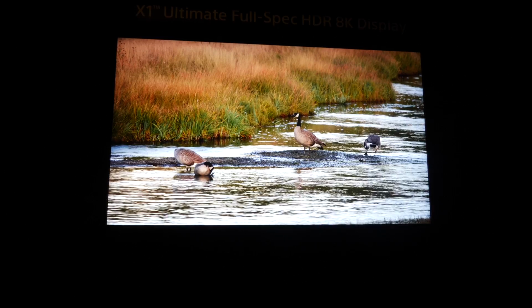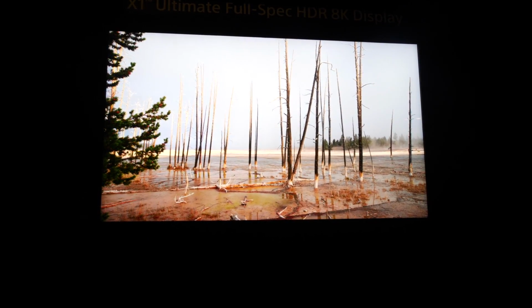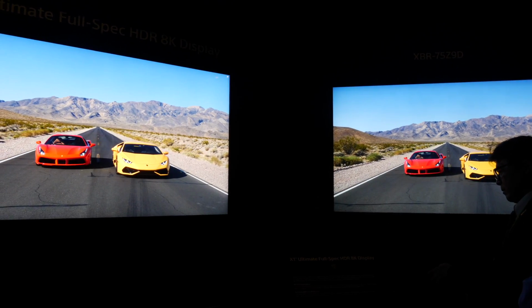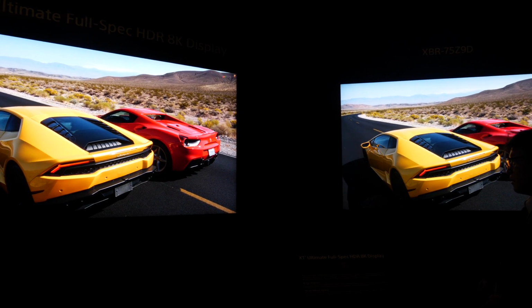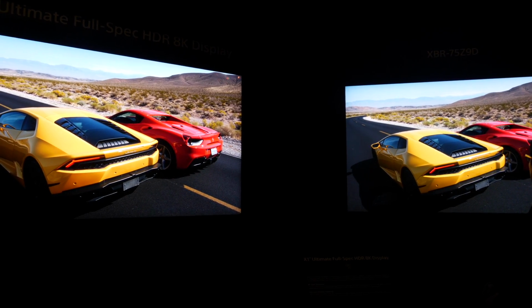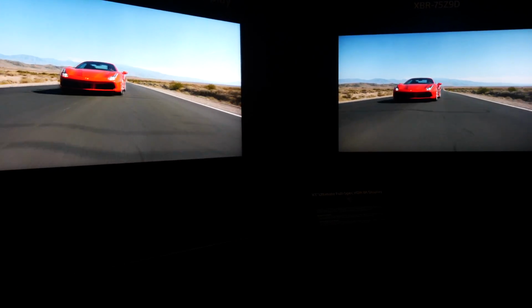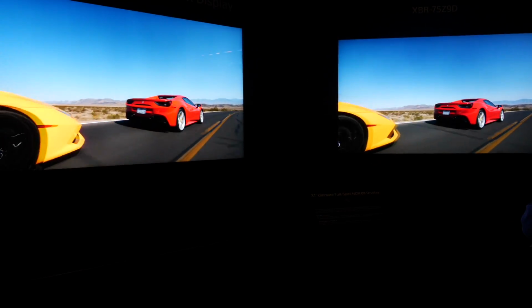I see there are some prototypes on display at the stand, including the X1 Ultimate processor. How does that differ from the X1 Extreme? So with the X1 Ultimate, the demonstration we have is pretty awesome. It's full spec 8K HDR, so it tops out at 10,000 nits, which is the highest nit rate that you can record content in. It looks incredible, and the X1 Ultimate is twice as powerful as the X1 Extreme, so more processing power to give you even better picture quality.